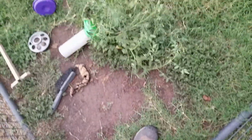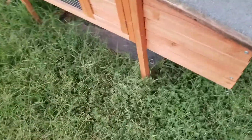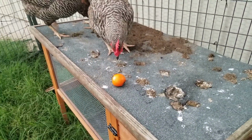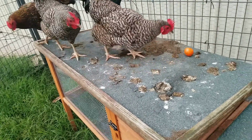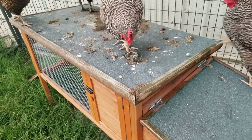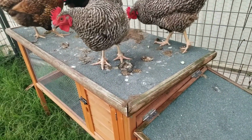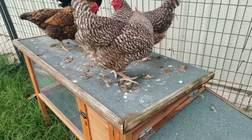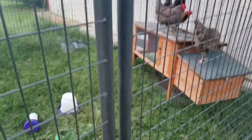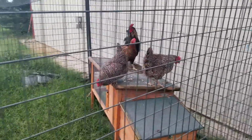Here, chick, chick, chick. Oh, there it went. Get it. It's too hard for him, maybe. So, well, I'll leave those cuttings in here. And all 4 of them are in there. We got 3 hens and 1 rooster.